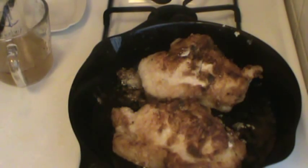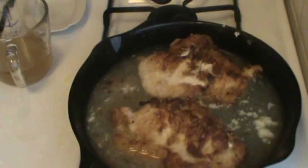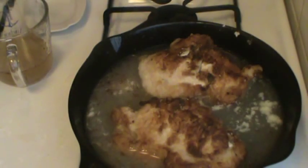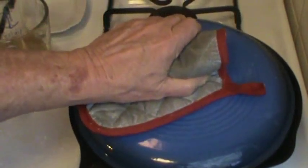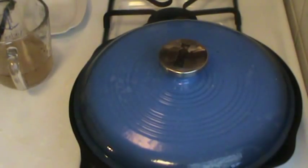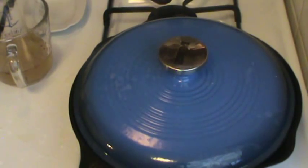I'm sorry, I just tasted it, the little bit that came out. It was wonderful. This is chicken broth. I don't want to cover them. I want to come up halfway up. It's freshly made chicken broth. I have my oven heated to 325. This is going back in the oven for about 30 minutes, and then we'll check it.